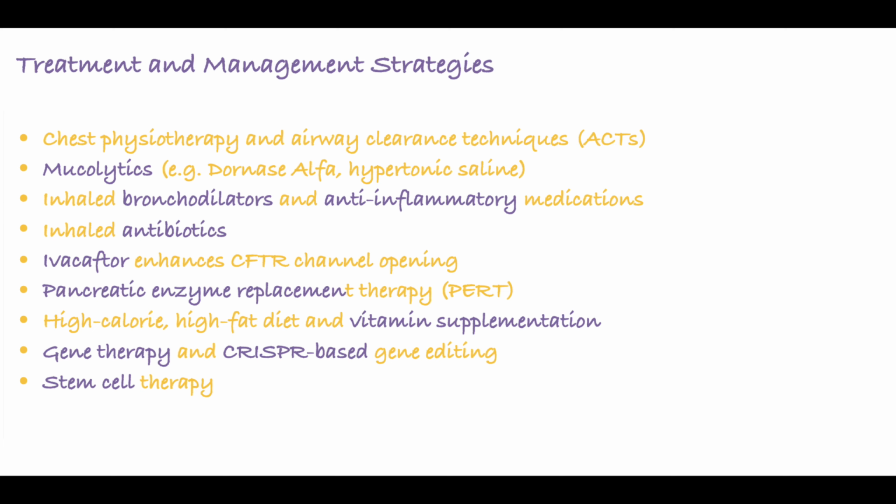Since lung infections are a major challenge in CF, inhaled antibiotics such as tobramycin and aztreonam are used to control chronic infections. Meanwhile, macrolides like azithromycin not only help fight bacteria, but also reduce airway inflammation, leading to better lung function. Recent advances have led to CFTR modulator therapies, which target the root cause of CF.